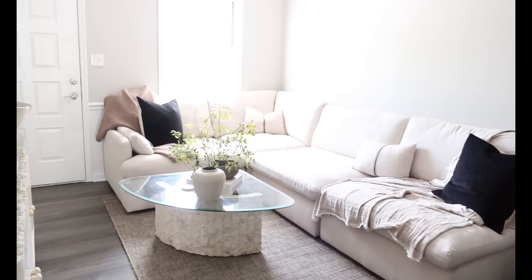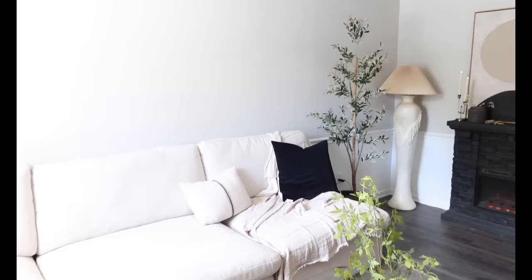I just have to put up my curtains, which I don't know when that's gonna happen because I've been very busy, but I love it, guys. I love how my place is looking so far. But yeah, y'all, this is like the little outfit of the day.